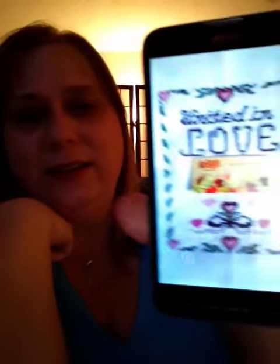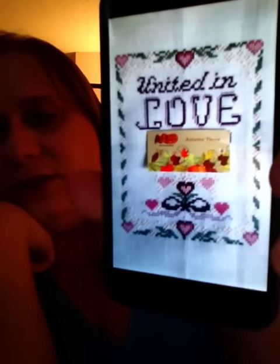So it said love. And if you are part of the Facebook group called Cross Stitch and Discuss, you would have seen. You know what? I have it right here on my phone. But of course, I covered the bride and groom's names and their wedding date. So that's what it looks like at the end. The finished product, that's what it looks like.